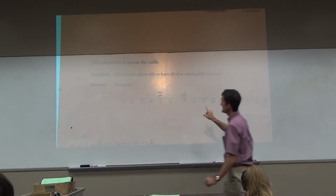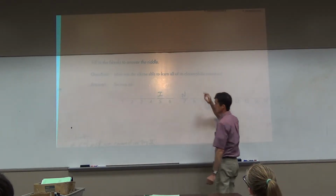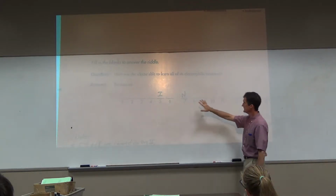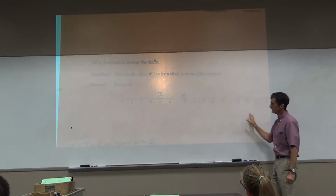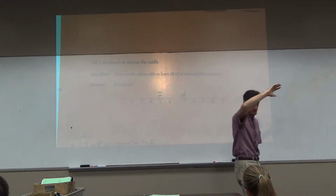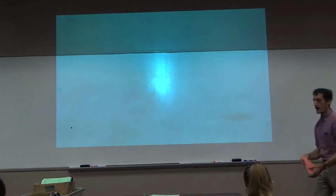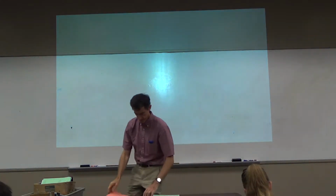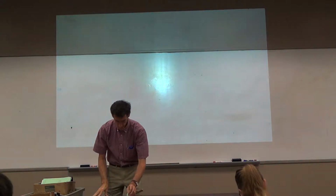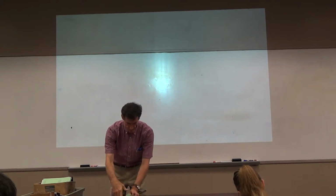The riddle is this: How is the alkene able to learn all of its electrophilic reactions? Well, the answer is "because" and... I reckon since that says "and," the first one's a vowel. Is that right? At some point we'll see what the answer to that riddle is.